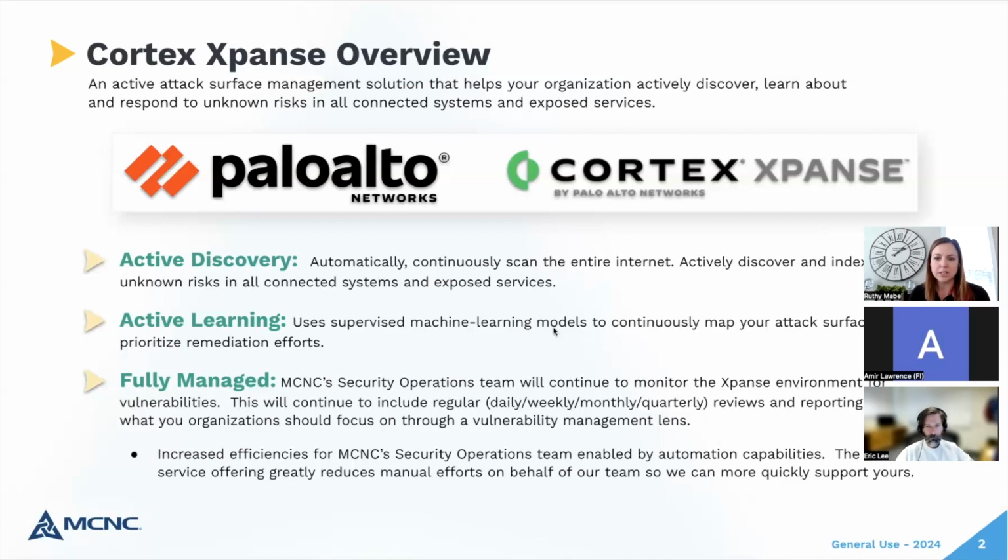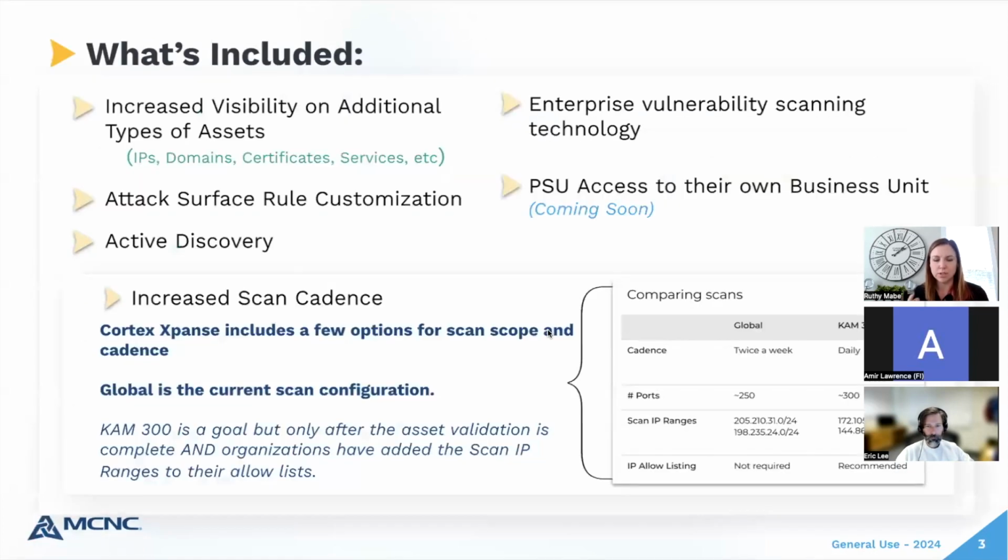So in addition to the Cortex Expanse platform specifically being the thing that's being changed out, what's included is increased visibility. I mentioned that earlier. So we're not just looking at those IP addresses anymore. We're going to be looking at the domains, the certificates, and services associated with your environment.